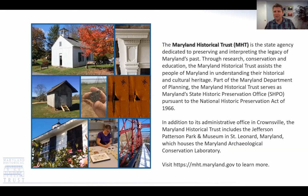I won't get into the four different criteria. I will say that criteria D is the one that almost all archaeological sites end up falling under, and those are locations or properties that have yielded or may be likely to yield information important to history or prehistory. So that's where most archaeology falls in. It basically can answer research questions about the past.